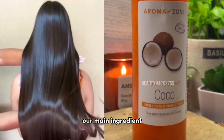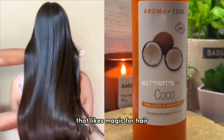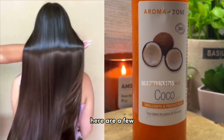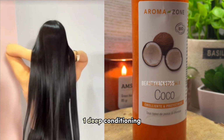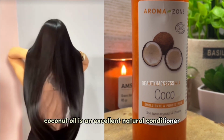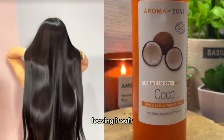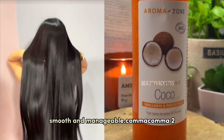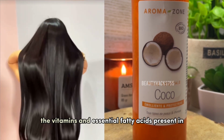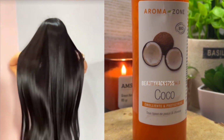And of course, our main ingredient, coconut oil, that works like magic for hair. Coconut oil offers numerous benefits for hair. Here are a few. 1. Deep conditioning. Coconut oil is an excellent natural conditioner that deeply moisturizes the hair, leaving it soft, smooth, and manageable. 2. Hair growth promotion. The vitamins and essential fatty acids present in coconut oil.